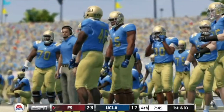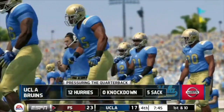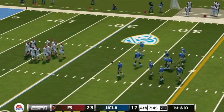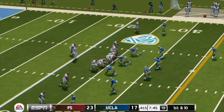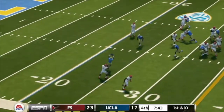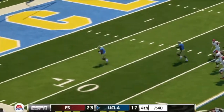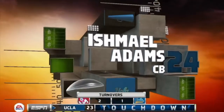These guys on defense are trying hard, but still trailing. A score here might effectively end this one. Fresno State is up by six. Dangerous throw. This one's picked off. The 10. Touchdown, and we're all tied up.